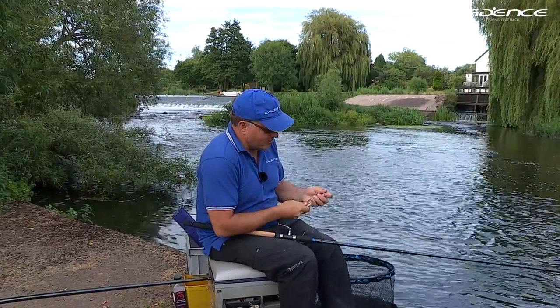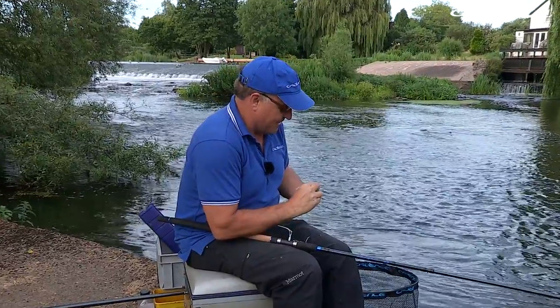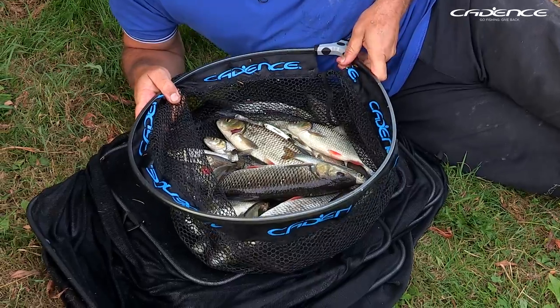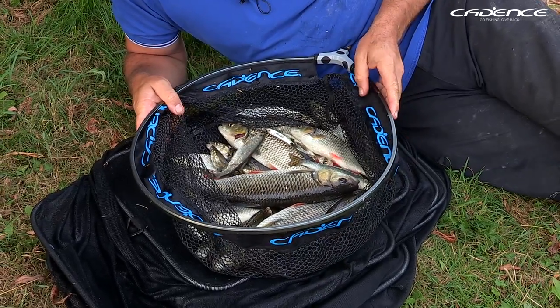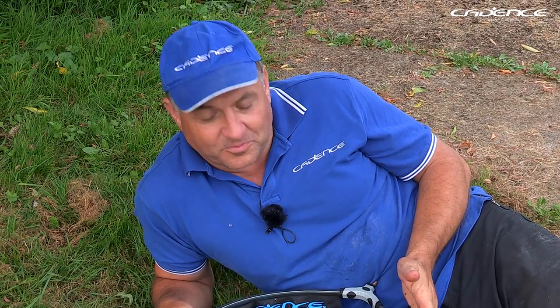Well, that's another small puppy chub, and I think we're going to make that the last fish. Well, there you go, what a cracking net of fish in this short evening session. I've had chub up to a pound, dace, small roach and bleak.